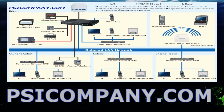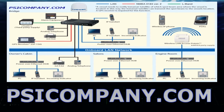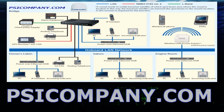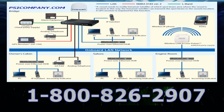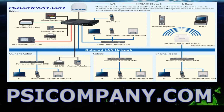An owner can include G3 facsimile or faxes, analog telephones, voice over IP phones, wireless voice over IP phones, wireless internet access points, computers and laptops, streaming video, and alarm and telemetry reporting equipment into their vessel configuration. A Furuno Felcom system integrated website allows easy configuration and setup from any PC with Internet Explorer installed, and system changes and upgrades can easily be accomplished as well.